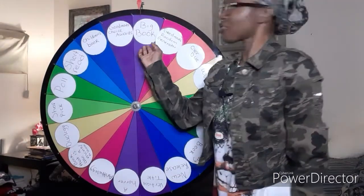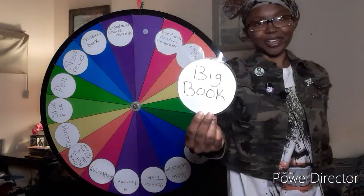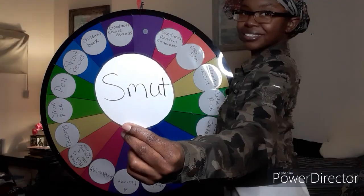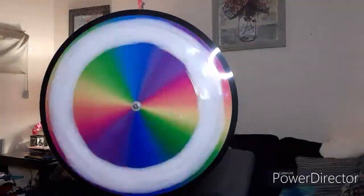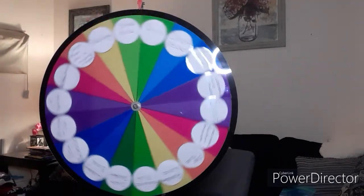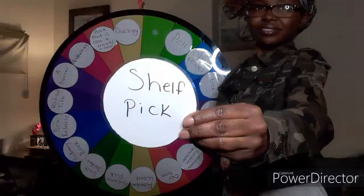We have big book. No, not a big book. Okay, I like this one. Smut. Okay, fingers crossed, last spin. Ooh, shelf pick. Okay, so now it's time to see what books I selected.